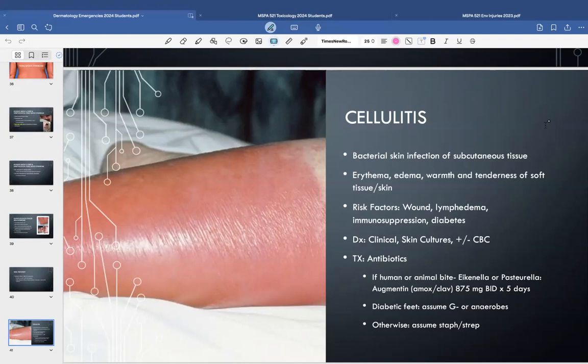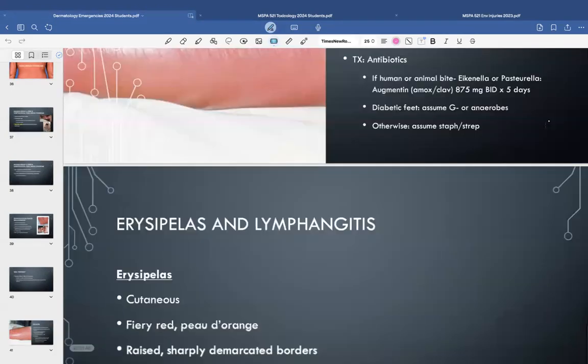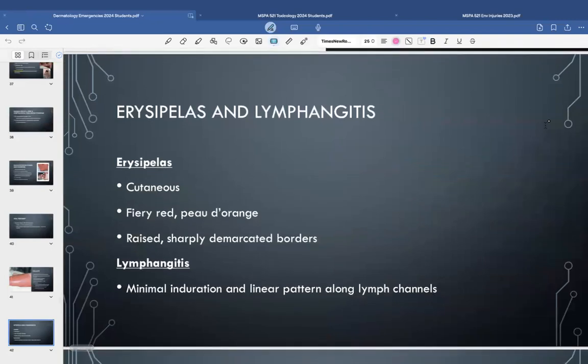Erysipelas is just a variation on cellulitis because it's only cutaneous, it's much more fiery red, with sharp demarcated borders. Lymphangitis would be where you see a linear pattern, but it's not as indurated as erysipelas. Cellulitis. Those are also treated more or less the same.